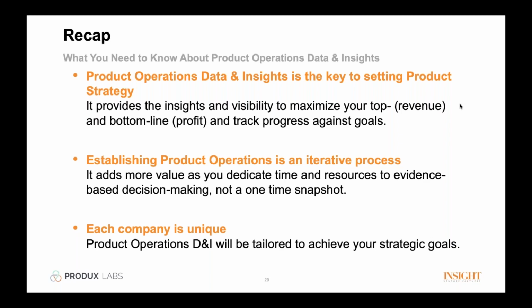Establishing product operations is an iterative process. So the more time you can dedicate to this, the more people you can bring into this, or the person you can dedicate to it to own it, right, the better this is going to get. So this is not a one-time snapshot. This is an ongoing way to make your company data-driven. This is the key to making your company data-driven.